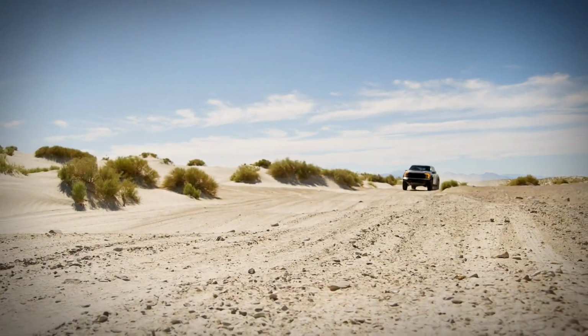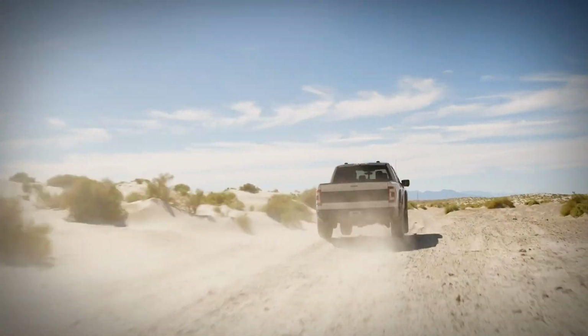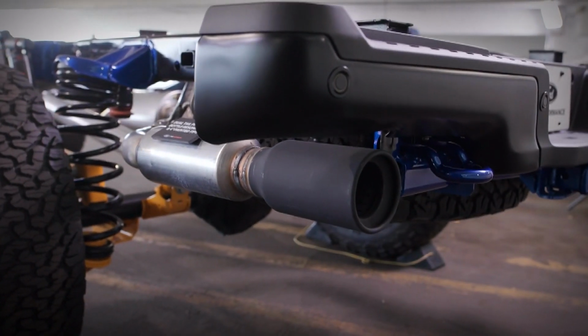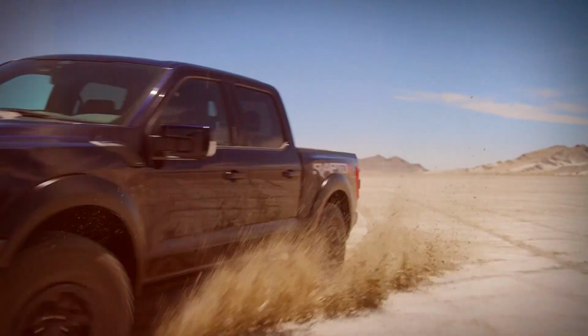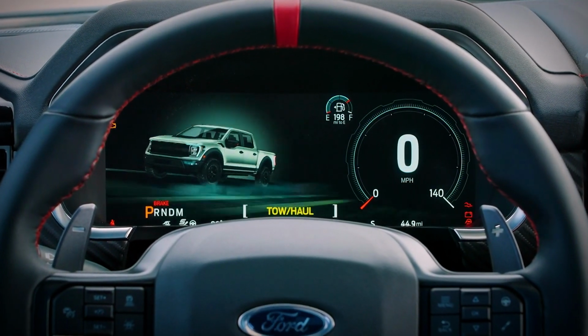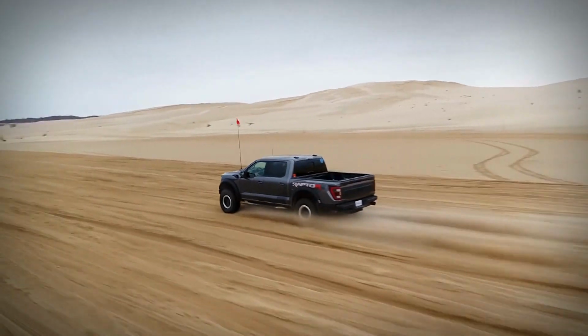Every inch of the engine has been breathed on by Ford performance engineers, with everything from the air filter to the oil pan receiving some attention. The new exhaust has a built-in valve system that opens and closes depending on your drive mode, allowing for a relatively quiet startup, ensuring your neighbours don't get too angry with you. Head out into the dunes though, and you can really let the monster breathe in Baja mode.